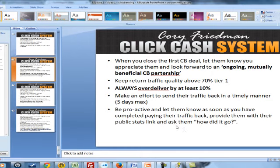And by you giving them the public stats link, it just makes you look like a more legit person. You're going the extra mile, okay, to really make them comfortable that your traffic is quality, so they can see it for themselves, right? So that's all. You simply say, hey Joe, I just finished sending your clicks. Here's the tracking. Here's the stats for you to look at. Please let me know how it went.